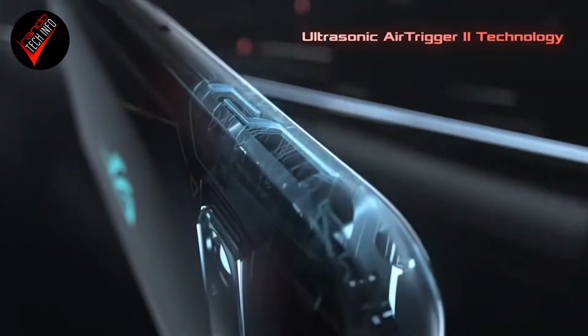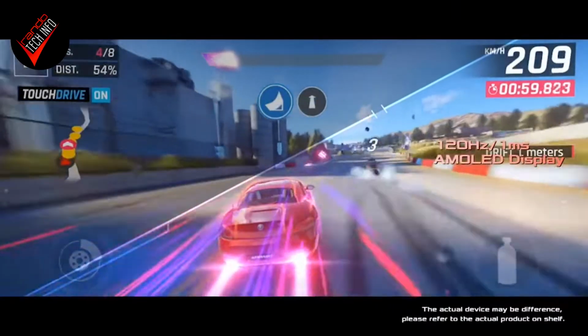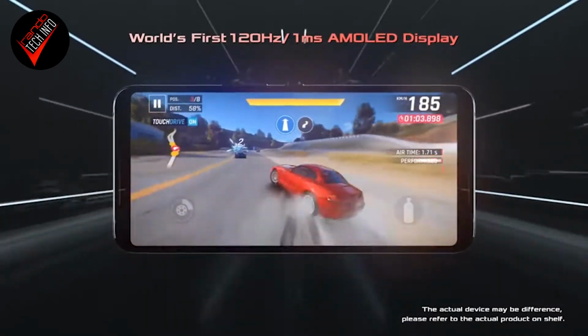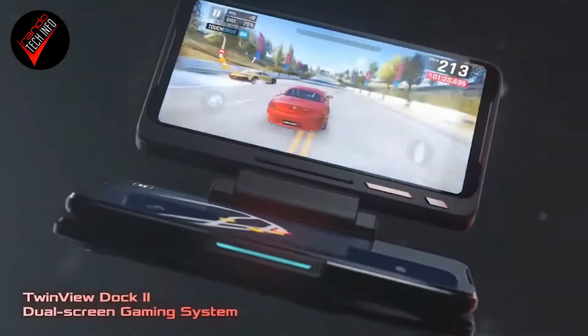And rounding out our list of gaming phones is the ROG Phone 2. This phone has last year's specs and last year's internals, but it's still a powerhouse in 2020. The ROG Phone 3 is rumored to be coming soon, so hopefully soon you'll be able to find a deal on this phone.